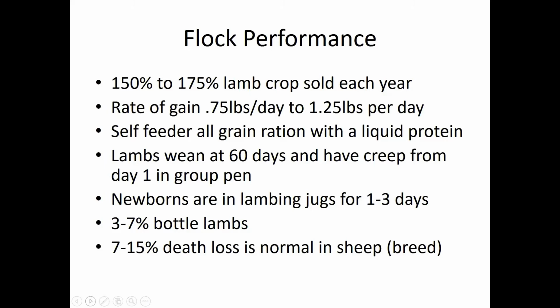Right now, all the feeder lambs are on a self-feeder grain ration, and we use a Purina product that is a liquid protein. I use a corn and barley mix that we mix that liquid protein into, and then we fatten our lambs with that. We wean lambs at 60 days. If it's a bottle lamb, we'll wean it at 30 days. We do have a creep feed that we've been working on over the last few years with one of the feed guys out of Osborne, Kansas, from Midway Feeds. He's helped us customize a creep feed that we like really well, that seems to do pretty well for us.